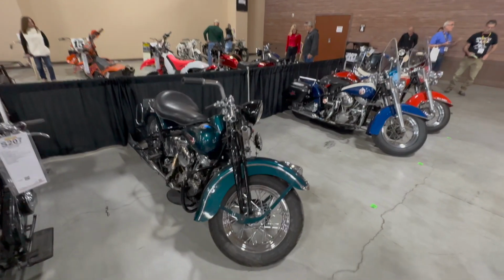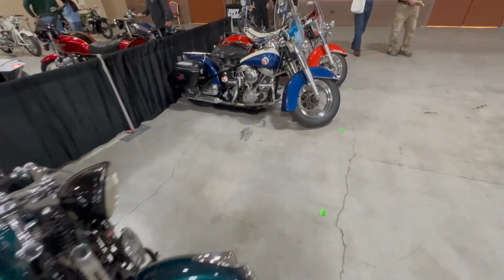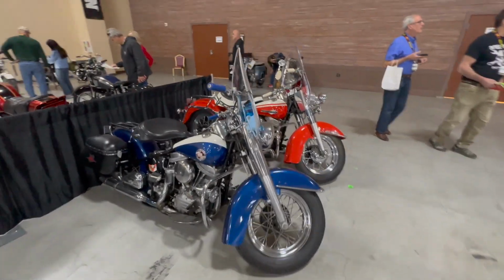A couple panheads over here. I'm not a big fan of green, but that's a beautiful bike. Can't go wrong with a two-tone.